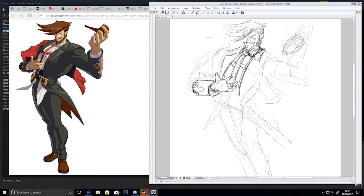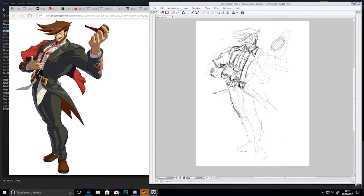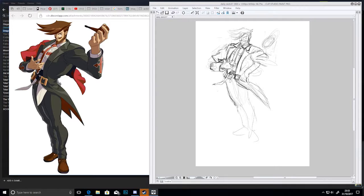So Slayer from Guilty Gear here. A very awkward pose in that his spine is quite arched, his hand is massive, his hair is ridiculous. He is the dandiest of them all. He's only wearing one belt. That's very unusual for a Guilty Gear character. I'm surprised he hasn't got belts on his sleeves, or belts on his shoes. Yeah, maybe he's not that crazy, but yeah.